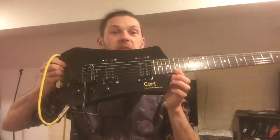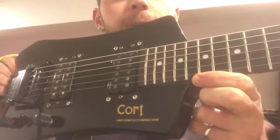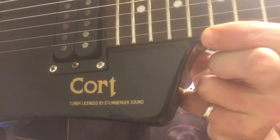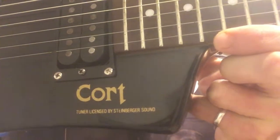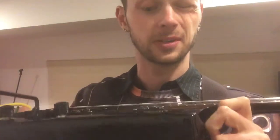That's right, I got a cricket bat. Cool, eh? This is a very old Cort licensed Steinberger copy. See, it says tuner, well, I can't even read that. What does it say? Tuner licensed by Steinberger Sound.